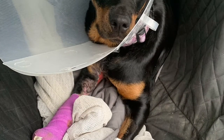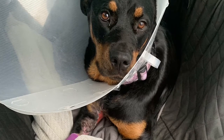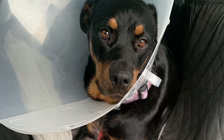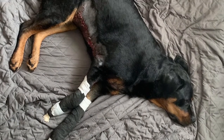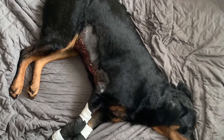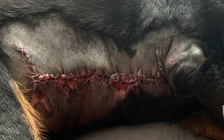On March 10th, she was finally stable enough for surgery. We were hoping to spare at least one front paw by removal of an infected toe, but once in surgery, it was determined both paws needed to be amputated. She survived the surgery with no complications, and the stitching work was unreal. It took over 150 stitches and an hour and a half to close her up.